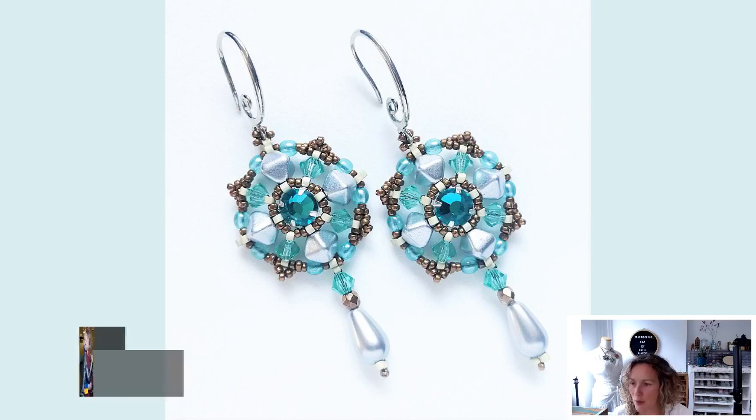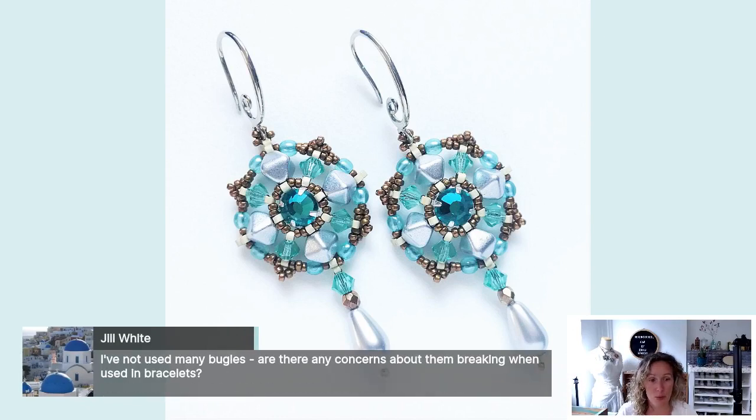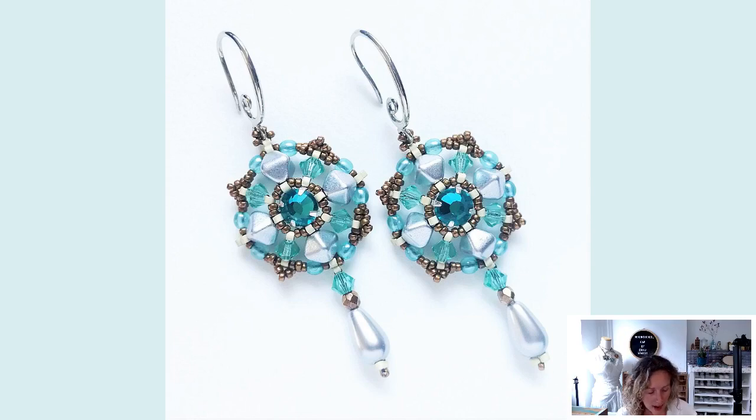Jill is asking, I have not used many bugles. Are there any concerns about them breaking when used in bracelets? I have a good experience with them. I don't use the regular bugles. I like using the slim ones, and I like using now the twist bugles that I have been testing for the past few months. So I would skip bugles when I see in the bag they are already a little bit chipped, then put those aside, throw them away. That happens every once in a while, but otherwise, don't worry. They are nice little beads, especially these newer types from Miyuki.